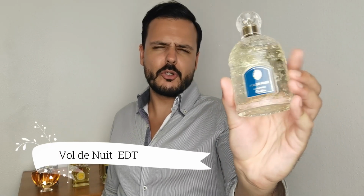The next fragrance that I bought from Guerlain is Vol de Nuit. This one right here. Another gorgeous looking bottle. Actually, I tried Vol de Nuit like a year ago, and when I sprayed this yesterday, I was a bit surprised because when I tried this in the mall, this had a more prominent iris accord. This is an eau de toilette concentration, and I don't remember if I tried eau de parfum, but from what I remember, the Vol de Nuit that I tried had a more prominent iris note.